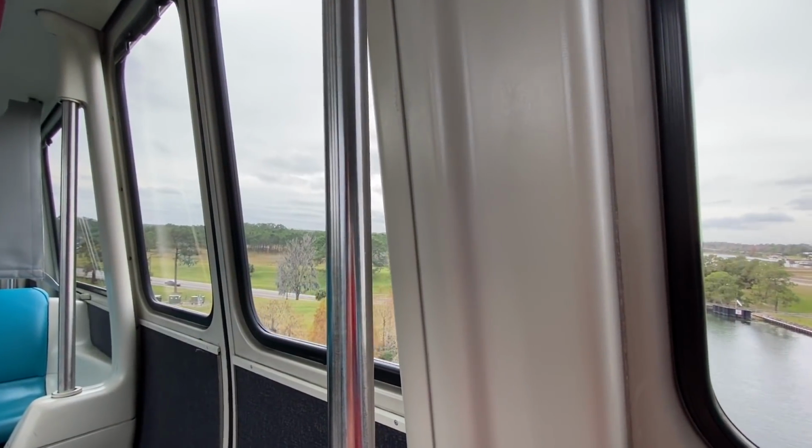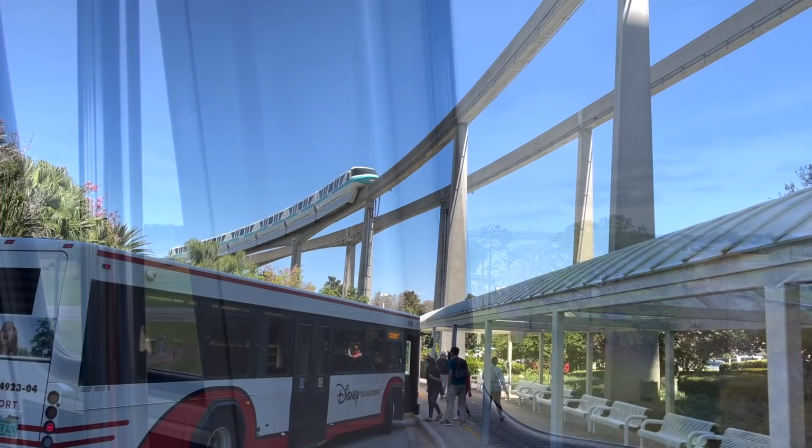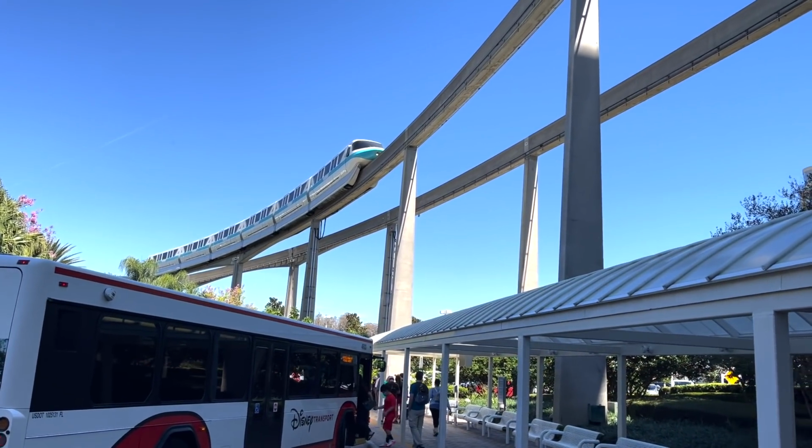Now, if you don't mind splurging on a nice resort stay and you plan on visiting Magic Kingdom during your visit, then checking out the monorail resorts could be worth your while.